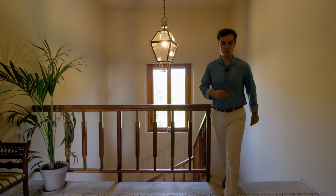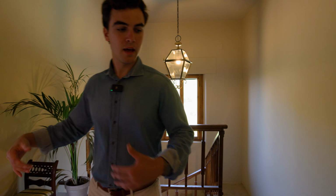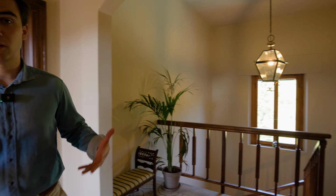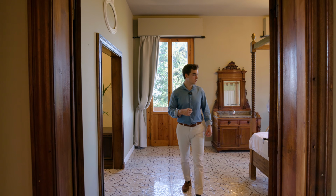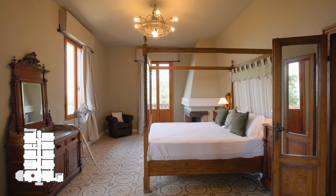Welcome to the upper floor. As you can see, there is a beautiful staircase going up, and up here we have a similar layout with a spacious hallway that connects all of the 5 bedrooms, up to 6 of this floor. Let's begin with the primary bedroom, which is over here, and it extends on the whole width of the villa.